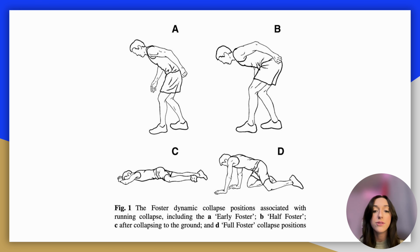In the top left corner, that stage is early Foster. The top right corner is half Foster. The bottom left is after collapsing to the ground. And the bottom right is the full Foster collapse position. So this is what I described previously in the slide, and these are the stages that normally happen during a running collapse.